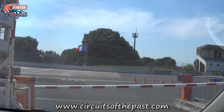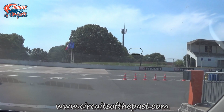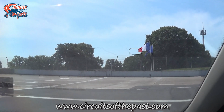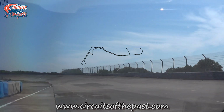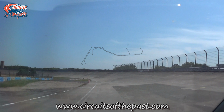The Autodrome Linas-Montlhéry is a racetrack near Paris. It opened in 1924 as a 2.54 kilometre or 1.58 mile long high-banked oval. A year later, a road circuit opened as an extension, which gave the full track a length of 12.49 kilometres, or a whopping 7.76 miles.